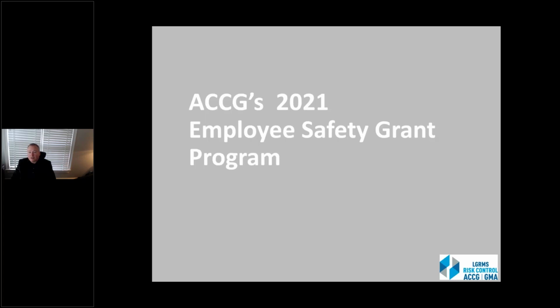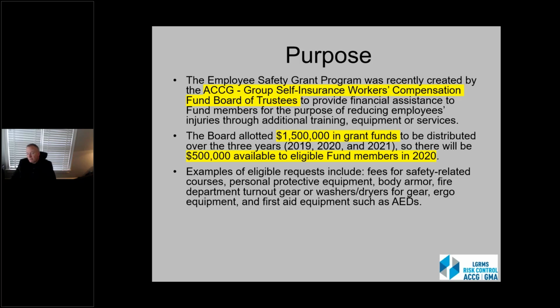Again, let's talk about the 2021 Employee Safety Grant Program. Very similar to what we did last year. Again, we're very blessed to have this program approved by ACCG's group self-insured Workers' Compensation Fund Board. They allotted $1.5 million in grant funds for 2019, 2020, and 2021. Again, $500,000 are eligible for 2021, actually, that should read. And we came close to spending the entire $500,000 in 2020. So again, the money's out there. You need to take advantage of it.